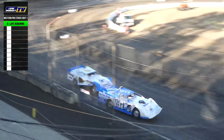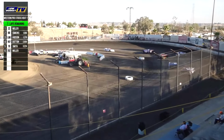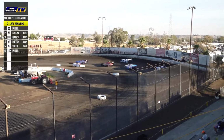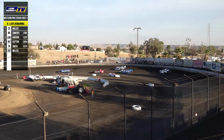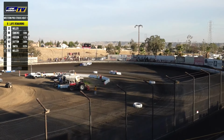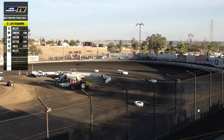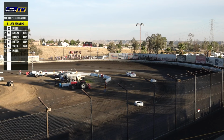Gary Dutton still charging, but we're yellow. So Zachary Miller goes around, and everything was calamity there after turn number 3 and 4. So pretty much after turn 1 and 2, it even got wilder in turn 3 and 4.